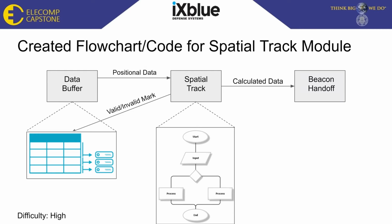If the velocity or speed is outside this range of expected values, then the point is marked as invalid and will not be used in the final velocity calculation. To do this, absolute positioning data in the form of latitude and longitude is acquired and put through the Great Circle calculation, which determines the distance between 2 points on the Earth's surface.